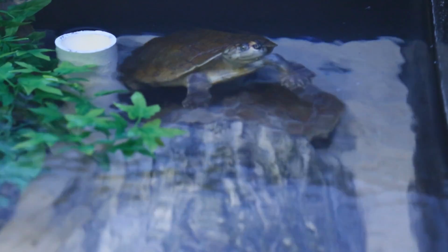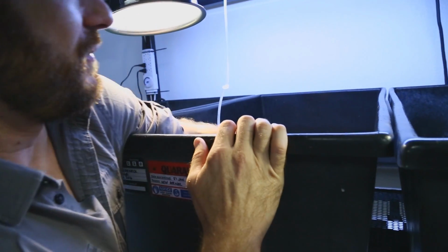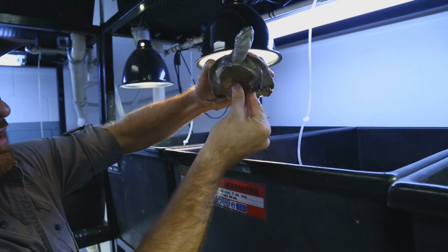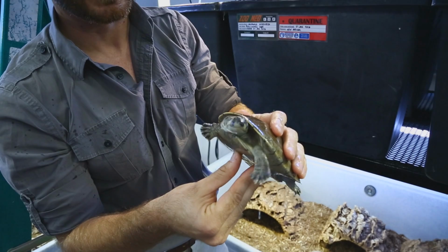Yeah, you can, and then I'll just have you wash your hands after. Let's have a look. Come here, guys. Oh, they're fast. Look at this. This is an incredible animal. I'm going to hold it like this and pull it out. Look at their eyes. Look at that. Isn't that incredible? And it's a side neck species, as you can see.